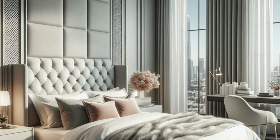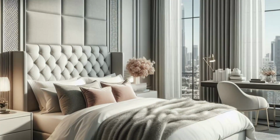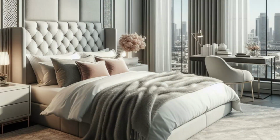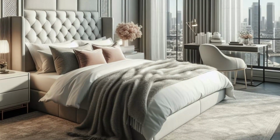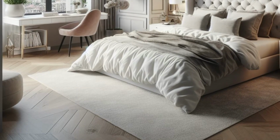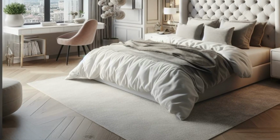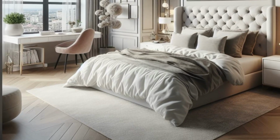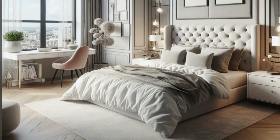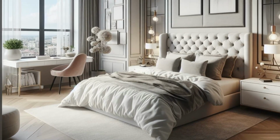The chic color palette of soft grays and blush tones adds a touch of romance to the atmosphere, like a gentle sunset painting the sky. Oversized windows offer glimpses of the bustling city below, while a sleek writing desk and cozy reading nook provide both functionality and style to your sanctuary. It's not just a bedroom, it's a haven of elegance, a sanctuary of style, and a testament to the beauty of urban living. Welcome home to Luxury Redefined.